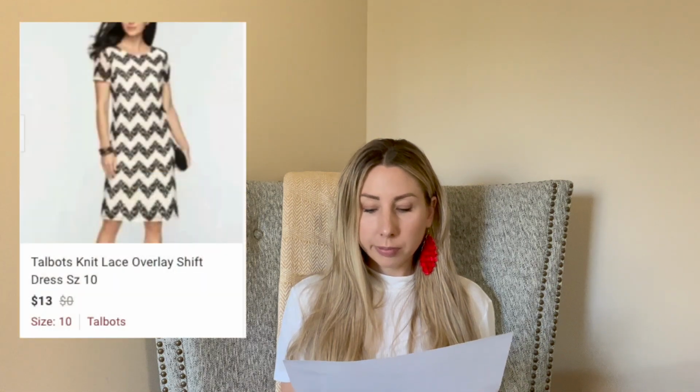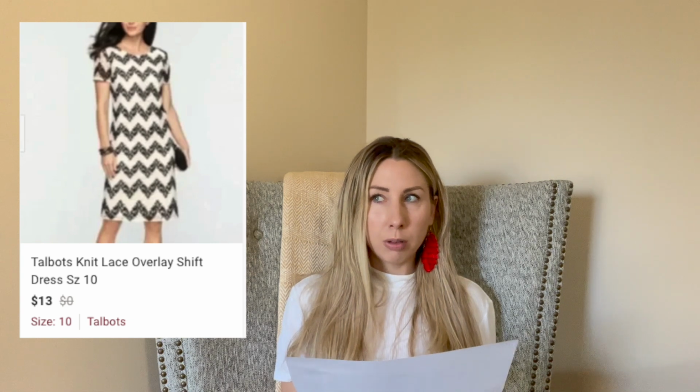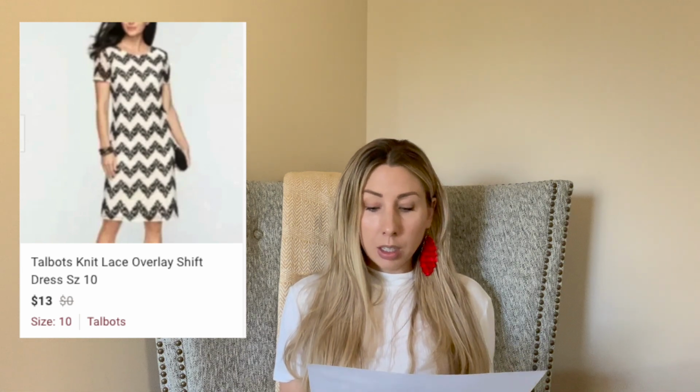All right, Talbots shift dress. Not sure why this one isn't selling, but I think it might be oversaturated on Poshmark, because I remember when I listed it, there's several other listings. I have it listed for $15. This is something, it's not like I can take it to Plato's, so I'm just going to have to keep it listed until next season and see if it sells.